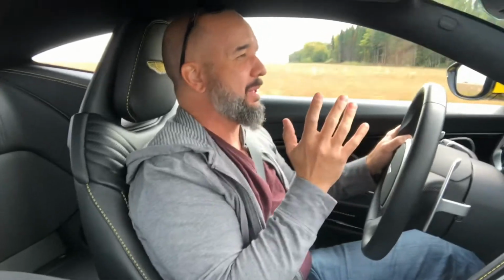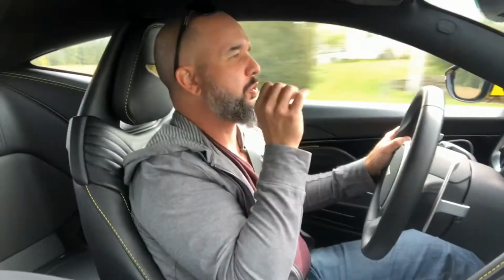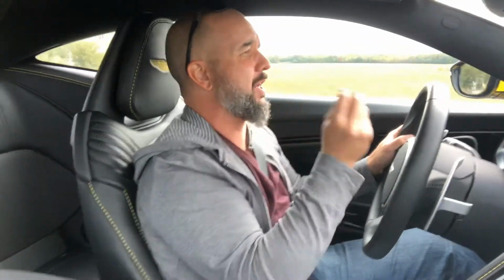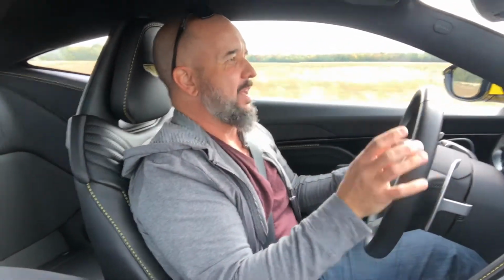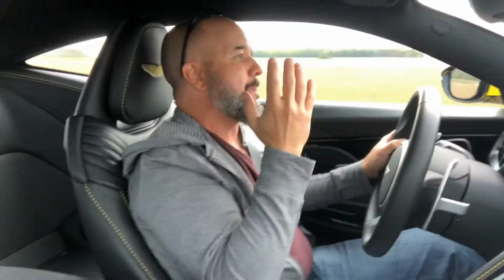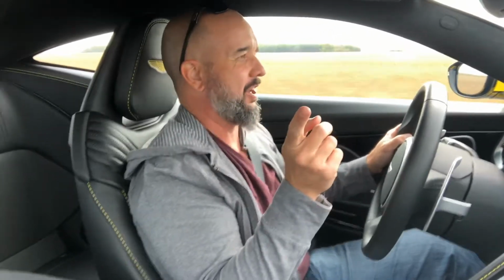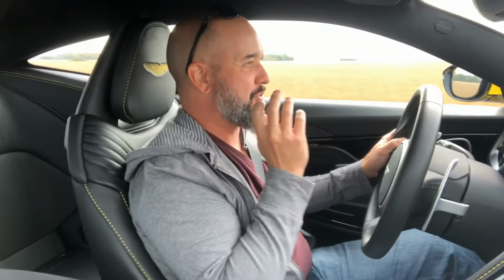This kind of reminds me of the Virage I drove 8 or 9 years ago, where everything was so creamy, smooth, and buttery, beautiful. Back to the 8-speed transmission. Again, Aston Martin, they've got it figured out. Some driving enthusiasts maybe underestimate how smart these people are. Wow, it's still shaking a lot. Sorry about that.